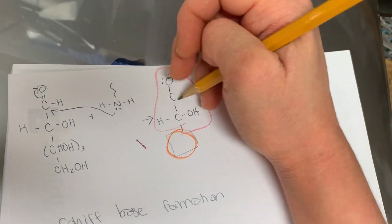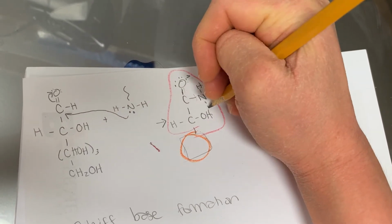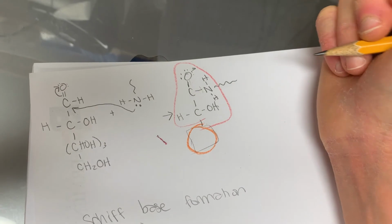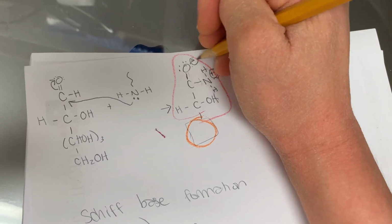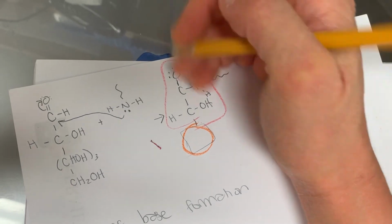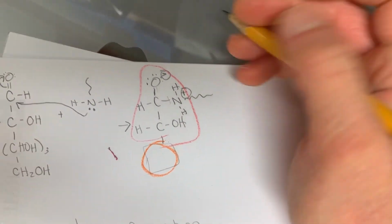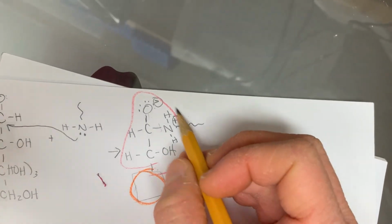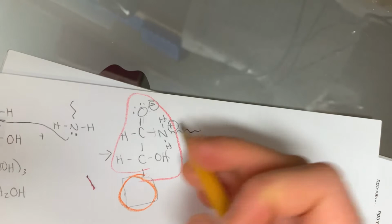Now it is attached to the nitrogen, but the nitrogen is still attached to two hydrogens, as well as to the rest of the chain. And so at this point, the nitrogen is going to have a full positive charge, and the oxygen has a full negative charge. This carbon does still have a hydrogen. Sorry about that. Okay, so then you have this intermediate. So you can see you have this separation of charges, and this isn't very stable. This oxygen would much rather have this proton, and this nitrogen would much rather not have this proton.